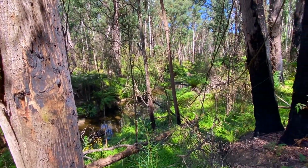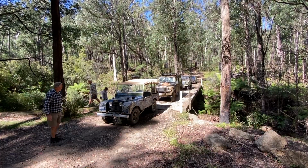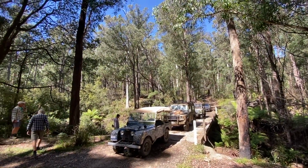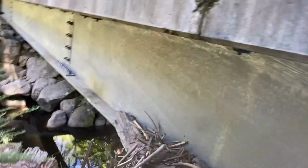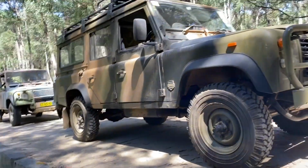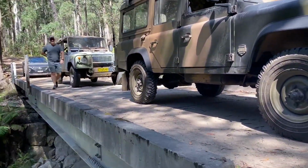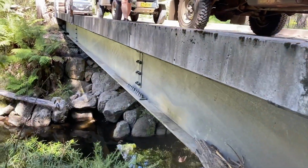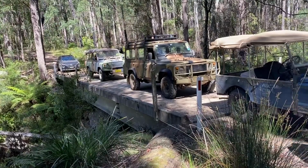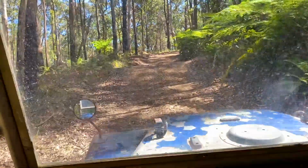Beautiful little creek here in the forest. I don't think there's many trout up here. Ooh, wow. Okay. Not so worried about that collapsing. Be careful, mate. This looks like it's going to collapse any second. That's why I didn't put my car on it. Look how solid it is. Yeah. That's not going anywhere in a hurry.